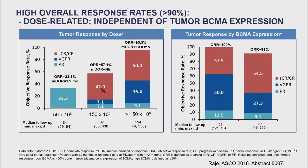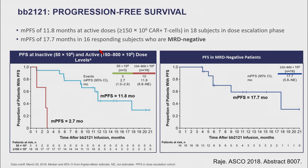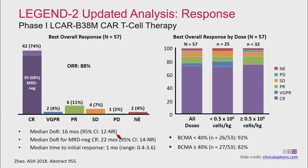Now, the leading compound is obviously BB2121, now known as Ide-cel. And this is data that Dr. Raje has presented at multiple meetings, but also has published in the New England Journal, again, showing at the higher cell numbers, greater than 150 million, an overall response rate of greater than 95%. And it didn't matter if it was BCMA high or low, everybody responded. And if we looked at PFS, the PFS was 11.8 months. But this disappointed all of us, right? Because it's not like lymphoma or leukemia. There's no flattening of the curve. And so there's still work to do. Now, this is the LEGEND study that was initially done in China.